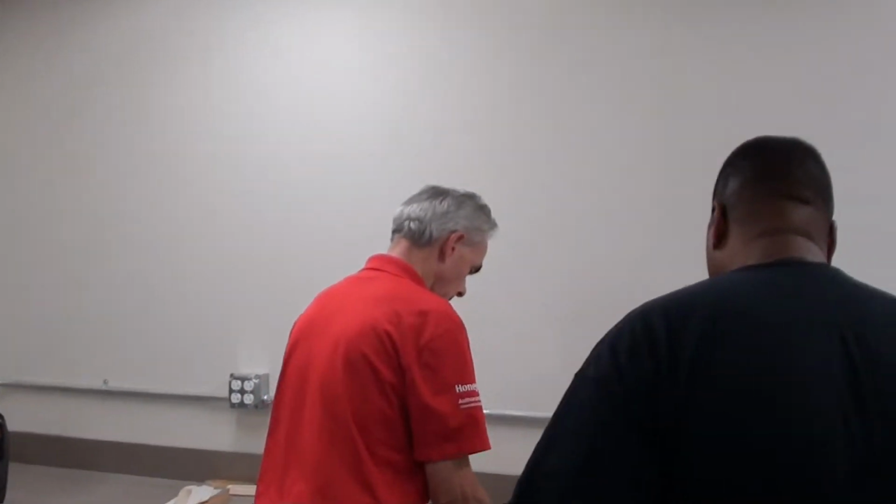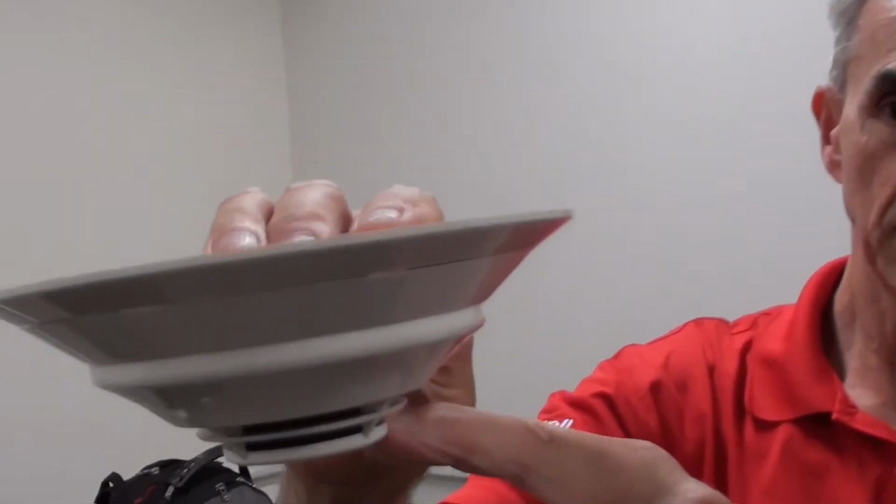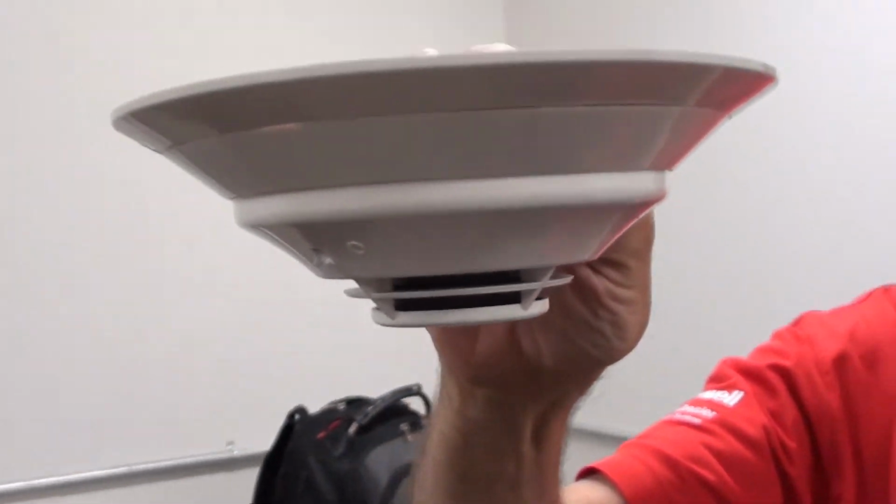What's the best way to clean them, with air? Compressed air, yes. Canned air, the same stuff you use to clean your computer keyboards and things like that. Do you have to pull anything, or can you just do it while it's still connected? No, this is what your head is, just like this. It's the same as what you have on the ceiling over there. You can see the little screen there, and you're just going to want to aim the compressed air into that area around that screen.